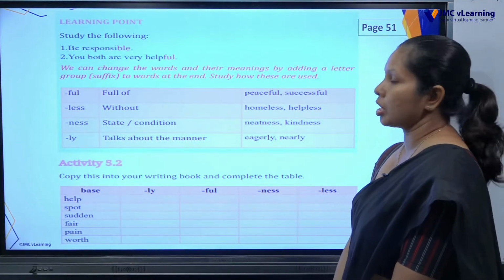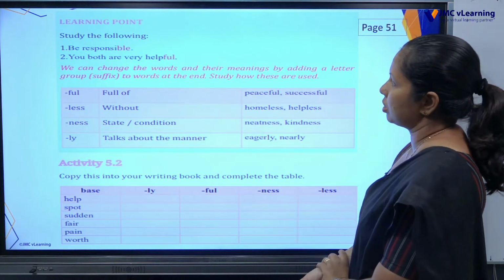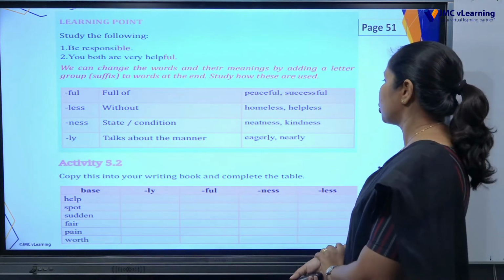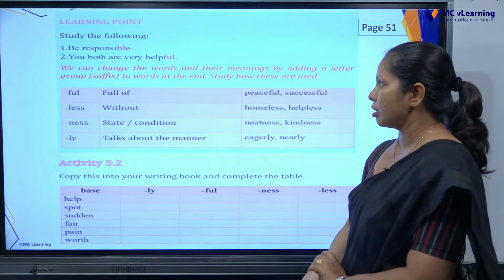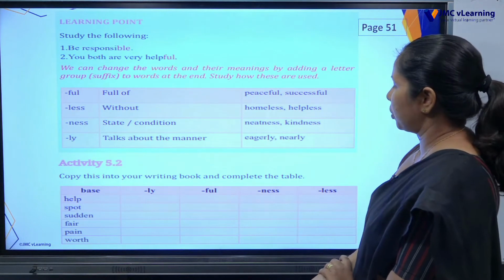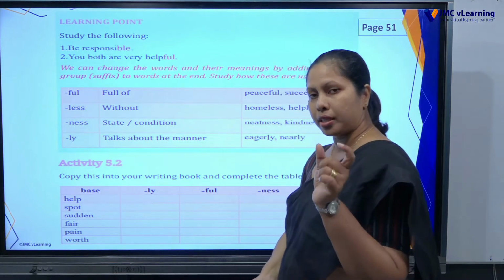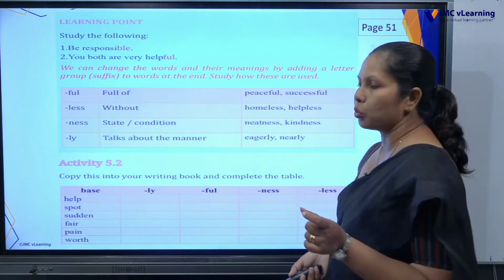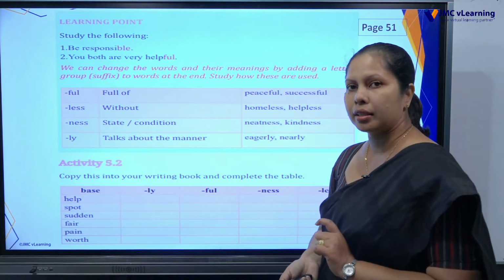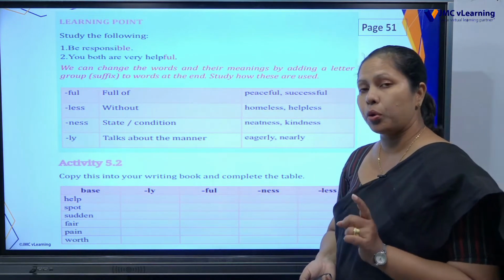If you turn to page number 51 in your pupils book, you can learn about how to change the words and their meanings by adding a letter group, or we call it a suffix, to words at the end. So, you know, when we take a word and add a few letters, or we say a letter group, at the end of the word, then we can change the meaning of the word.